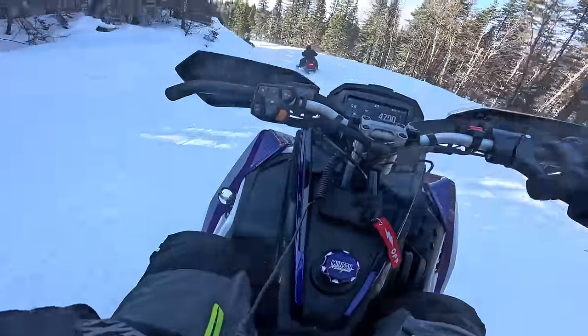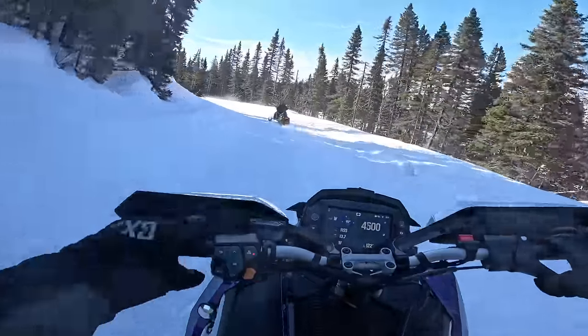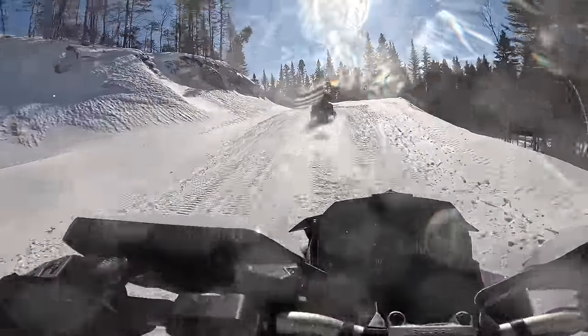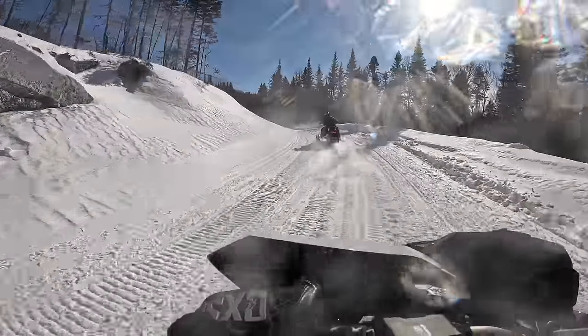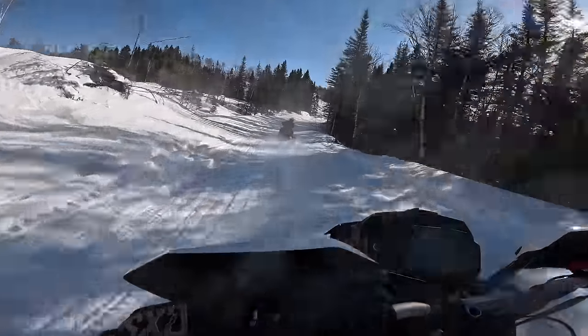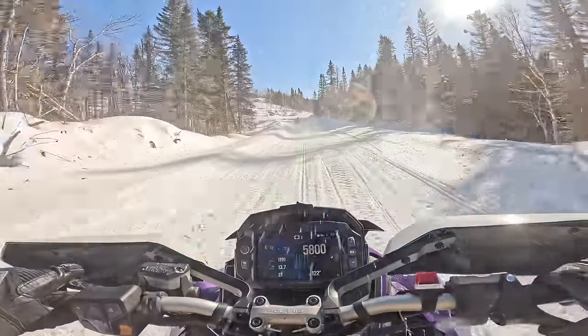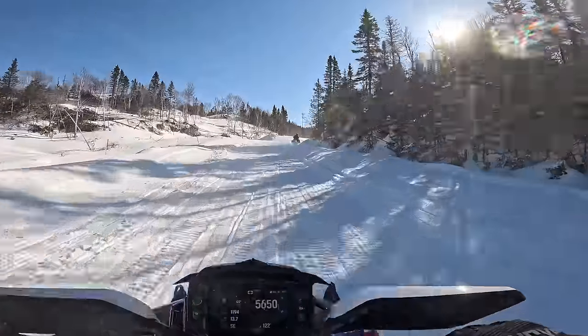I'm overheating myself, not the sled. I'm really starting to overheat. The sun is baking us. Whew. I'm gonna have to open my helmet vents, even though once I do, they are gonna freeze open. Oh, it's better.